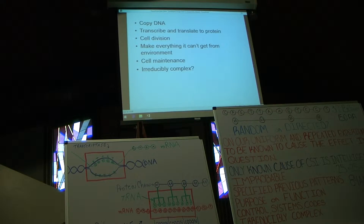You have to be able to copy your DNA, because if you can't, you can't have offspring. You have to be able to transcribe and translate it into protein. You have to divide the cell. You have to make everything that you cannot get from the environment. You have to have cell maintenance. Is that irreducibly complex? I think that's probably the definition of it. I think that's very irreducibly complex.